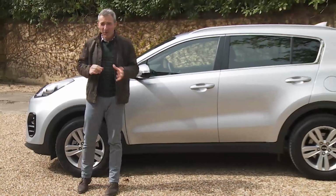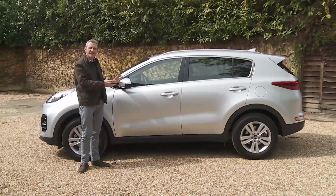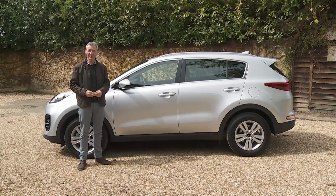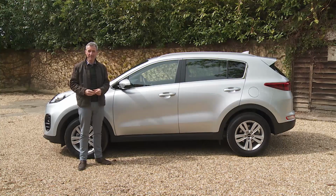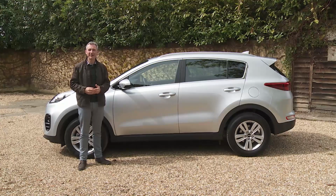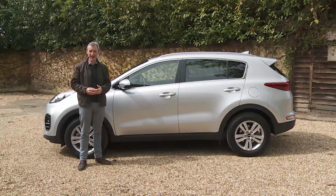If, having considered all of this, you conclude that the smart styling, the strong build quality and the spacious cabin of this Kia gives it an edge on the opposition and justifies the required asking prices, then you're going to need to know just how generous the South Korean brand has been when it comes to the specification.